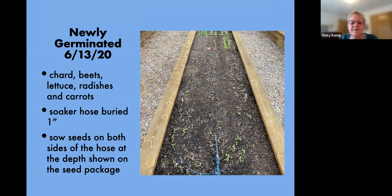And I think the hardest thing to watch the spacing on is carrots and lettuce. Lettuce is more forgiving. If you have it too close together, you just thin them out a little bit and eat the parts that you thinned out. Carrots, if you have them too close together, you might not get hardly any carrots, because it's a root crop.